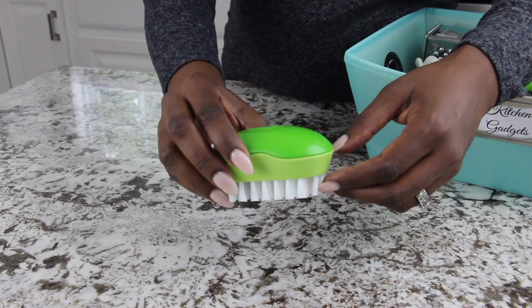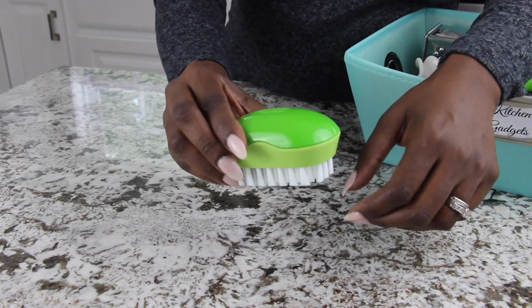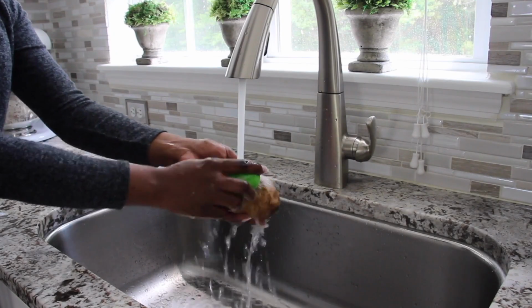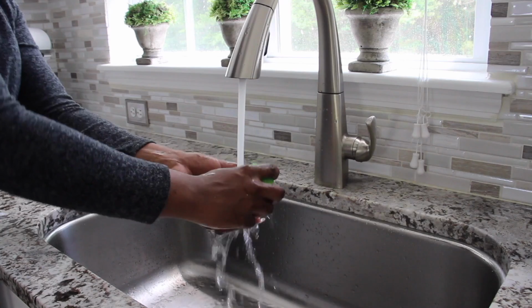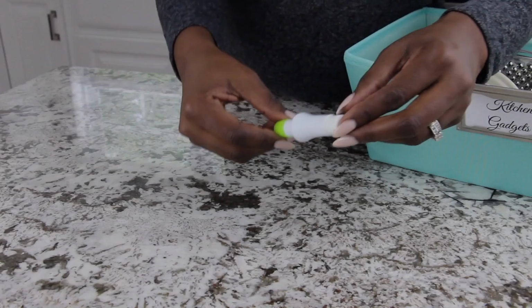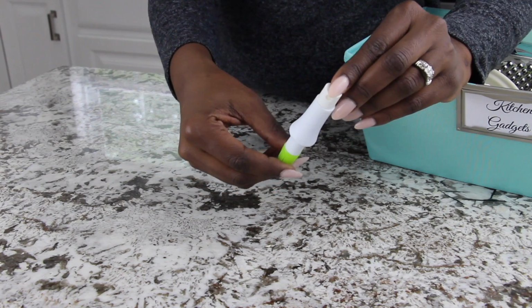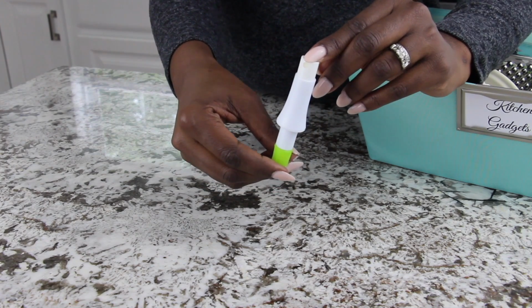So the next gadget is the cleaning brush for the potatoes and veggies and things like that. It's really simple. I think it's a find that I got off Amazon, and you will notice most of my gadgets are green because most of my life I have been in a green phase. I got away from it, but I was a green girl for many, many years. Still am, I feel.